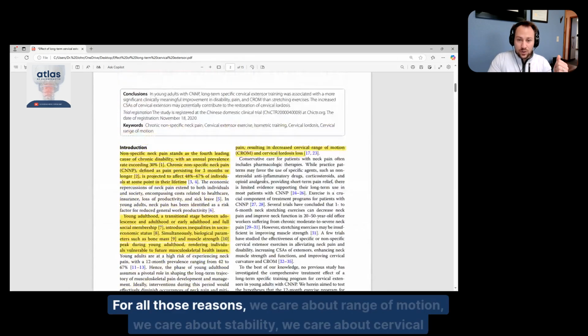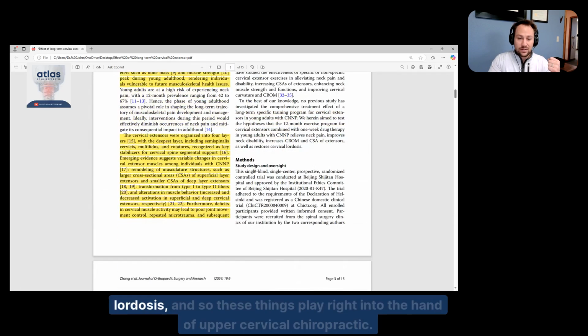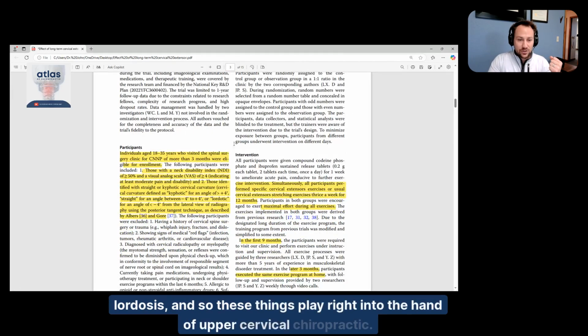So for all those reasons, we care about range of motion, we care about stability, we care about cervical lordosis, and so these things play right into the hand of upper cervical chiropractic.